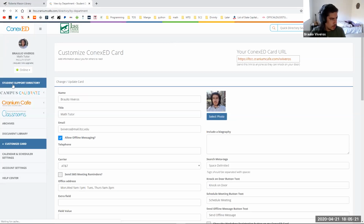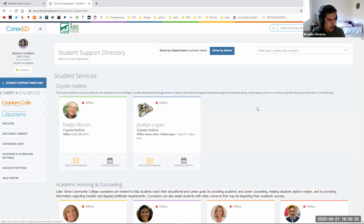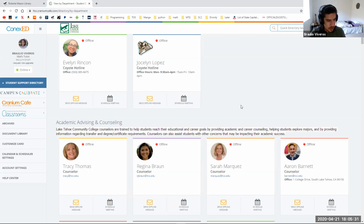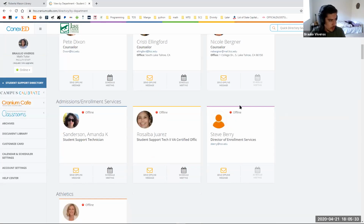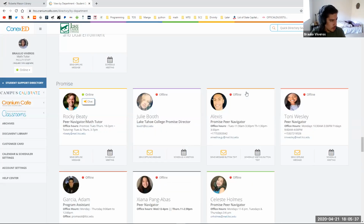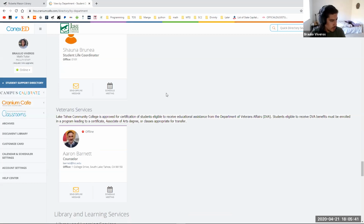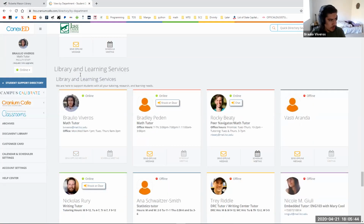So there's the student support directory on the left-hand side. This is the main page where all the services are that I mentioned earlier: Coyote Hotline, Academic Advising, Counseling. You're going to have to scroll all the way down. There's Veteran Services as well, until you hit Library and Learning Services. That's where all the tutors are.